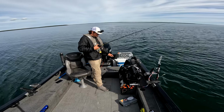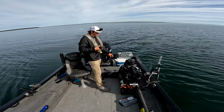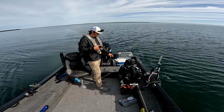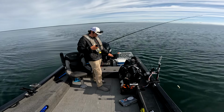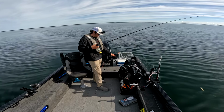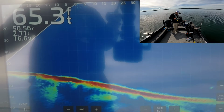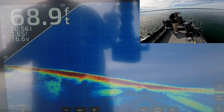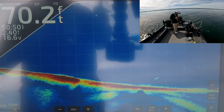The area I'm focusing on right now is really, really rocky. So in areas like this, typically you're not gonna find a crazy amount of fish, but you can always find a few aggressive fish on top of it. So I'm gonna scan around a little bit and see what we can find here. There's a fish coming up here. Where are we? There we are.